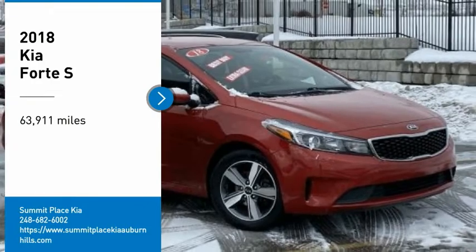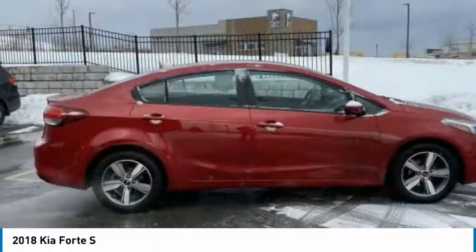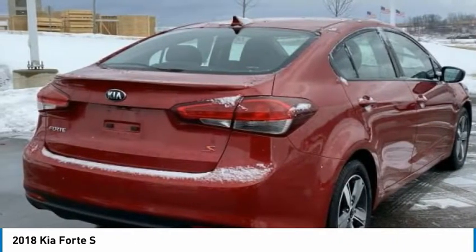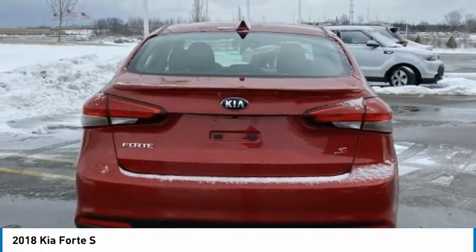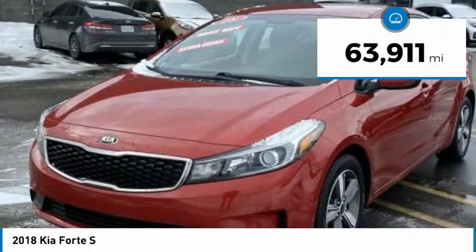To show you the 2018 Forte. If you're looking for a trendy and feature-laden compact sedan, the Kia Forte is for you. It offers an exceptional combination of innovative design, high-quality engineering, and outstanding value. This vehicle has less than 65,000 miles.